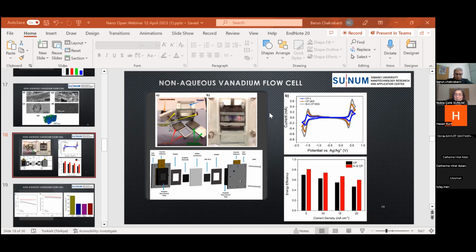One thing I forgot to mention is that before cyclic voltammetry, we let the electrodes rest in the electrolyte solution for 9 hours at least. So that also made a difference in the results. Thank you, Hocam, for this information.